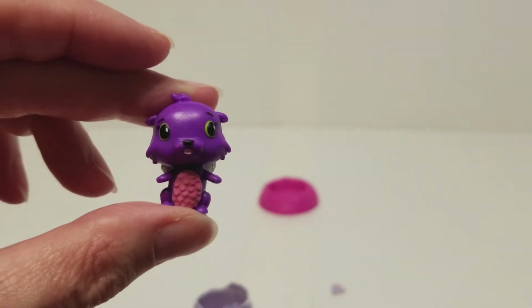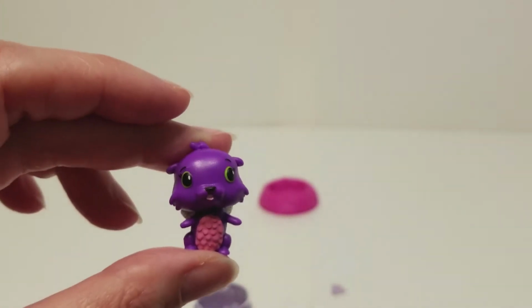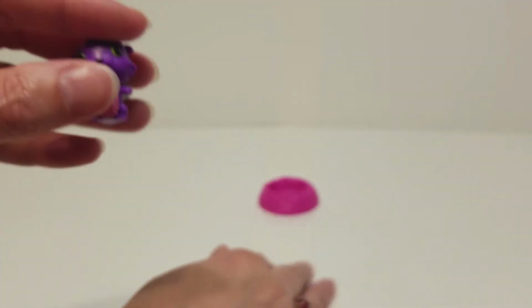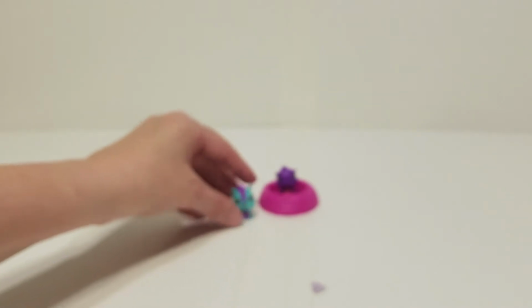Nice. Oh, and you know what? The other one that you opened was a rare, too. The little skunk, I forgot to check on the checklist. Oh, cool, so we got two rares. Oh, they're so cute. The two rares and three commons? Yeah. Nice. That is a good haul. Yeah, these two are rare.